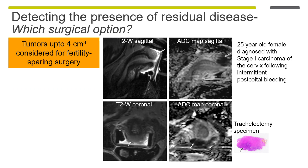Where screening is available, a see and treat approach for cervical intraepithelial neoplasia sometimes removes a small cancer. And then the question is, is there residual tumor? And is the patient eligible for fertility-sparing surgery if she desires it? Here is one such example in a 25-year-old with post-coital bleeding.